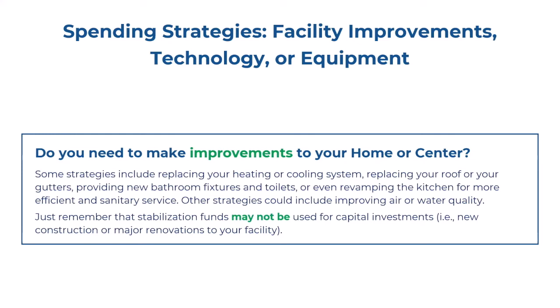If you've already paid for those allowable expenses, you can reimburse yourself with stabilization funds and then use your reimbursement as you please. So this is called a swap. You're using these restricted funds for allowable expenses so that you can free up your unrestricted funds to do things that may not be allowed, such as undergoing major capital expenses.